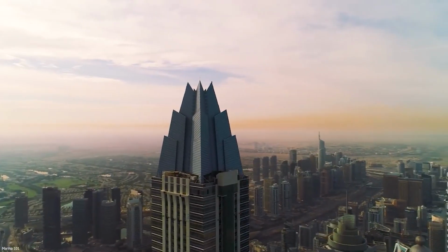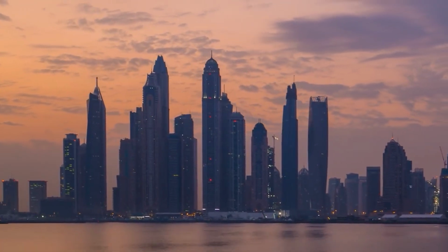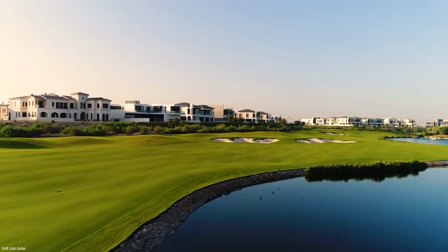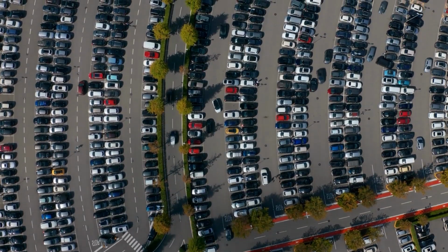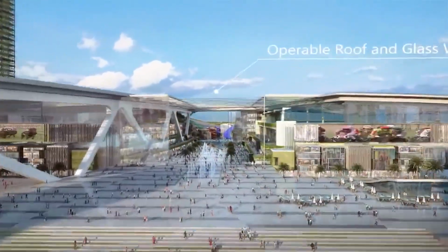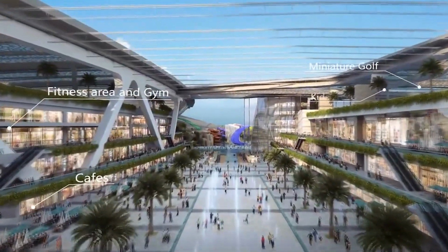The mall will also have a 400-meter-long Grand Canyon that is surrounded by a variety of flagship luxury stores, a 20-screen movie theater, and a food court with an additional 20 shops. There will be about 120 parking spaces available. One of the mall's main draws will be the largest dancing water fountain in the world, measuring 400 meters in length and 100 meters in height.